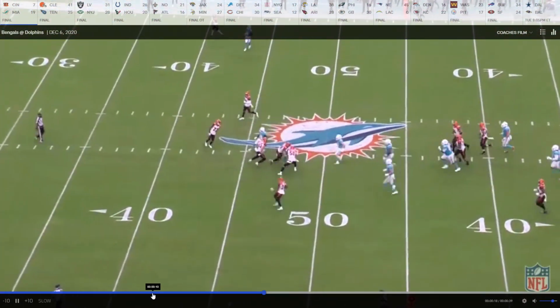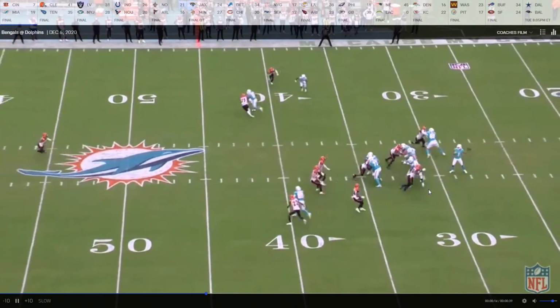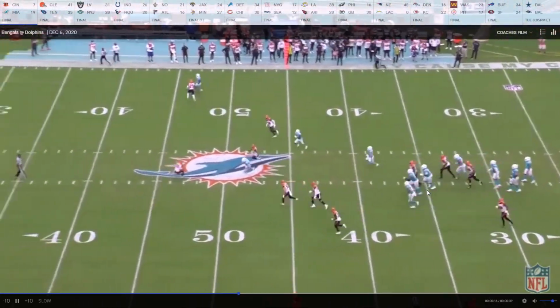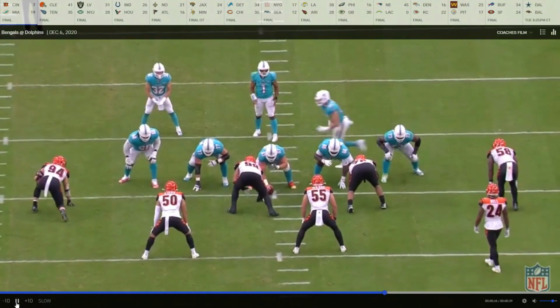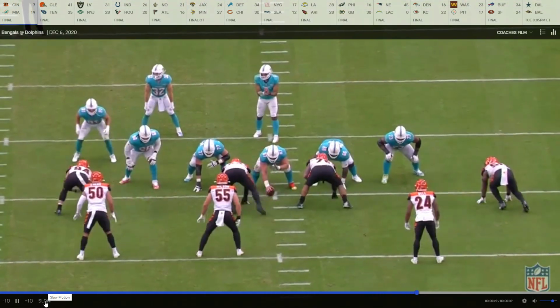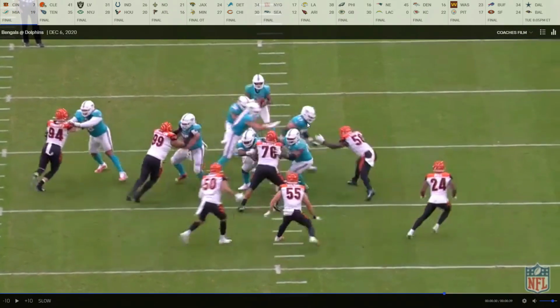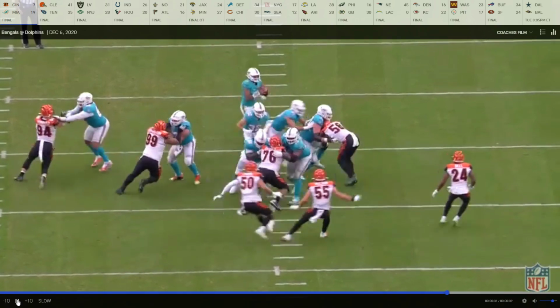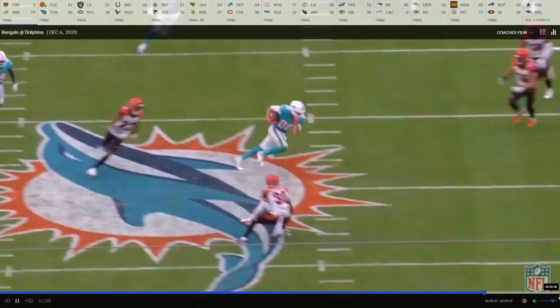That was a fantastic catch and throw there. Nice pocket. That's actually not bad for play action here. Watch this. To help sell the play action, we actually pull Jesse Davis. We actually have him pull here. That's kind of interesting.